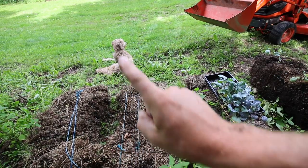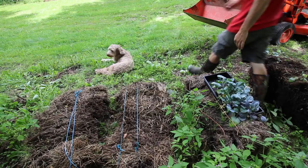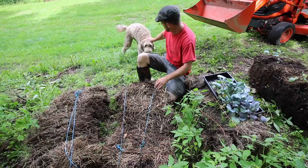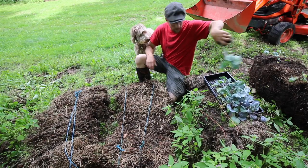Got our helper. She's over here assisting. Right, Pluto? Huh? You helping? Yep. I knew it. You were helping. Come here. There we go. That's what I needed. I needed to give you a good little head scratch.